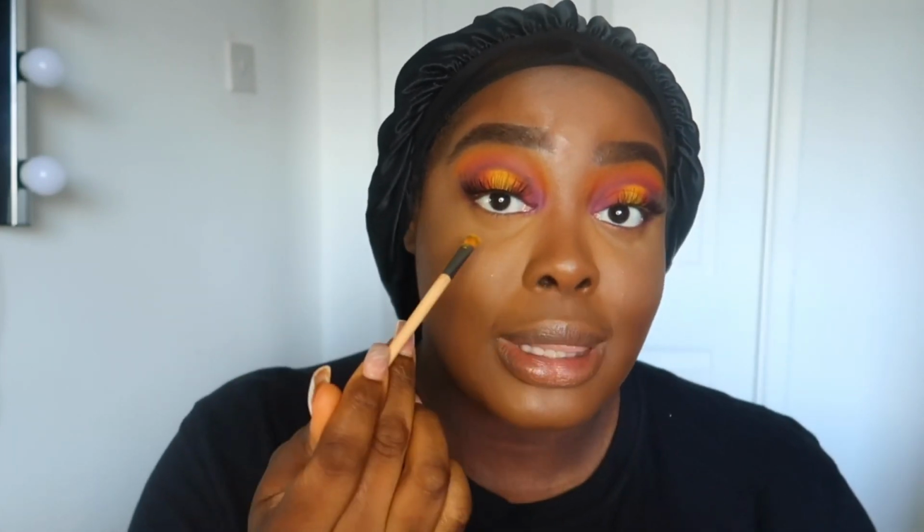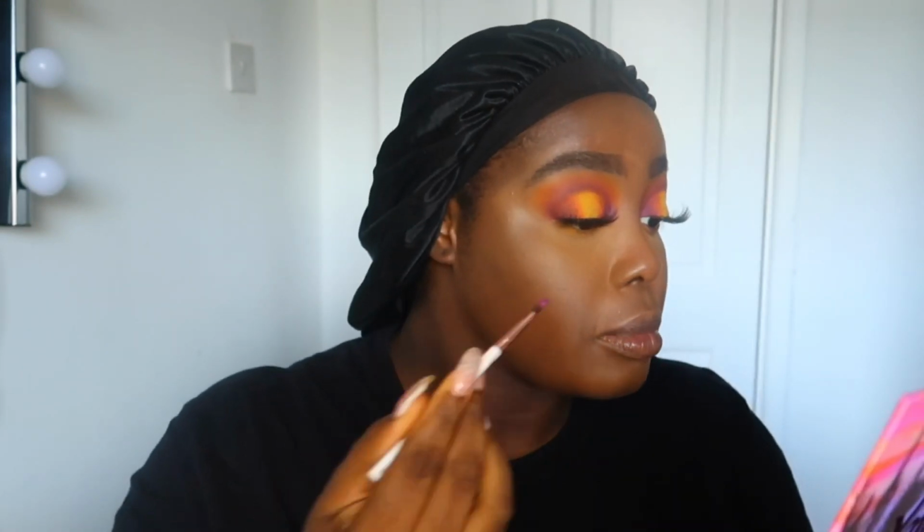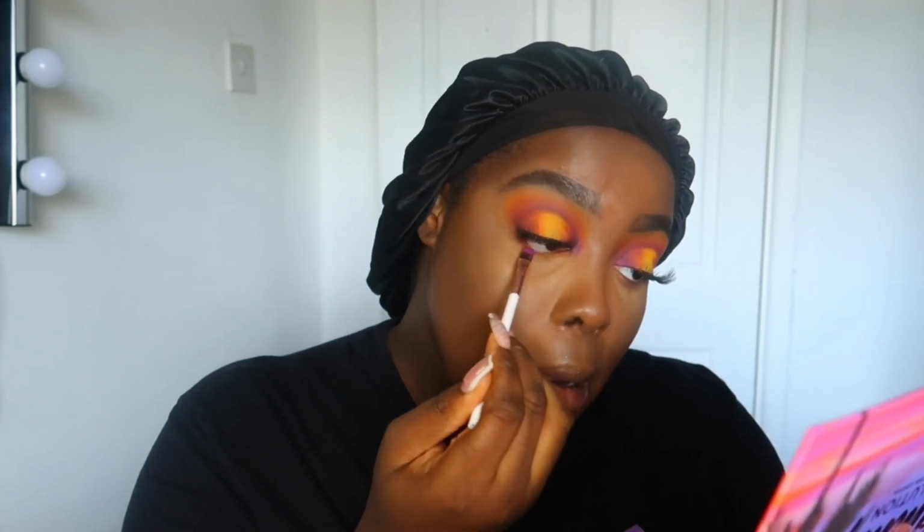So what we're gonna do is go in the lash line. What I'm gonna do first is take that yellow shade again and put that in my lash line. Be careful with this, guys. So then I'm also taking that purple shade. Then I'm just gonna go in with some orange. Blend that out.